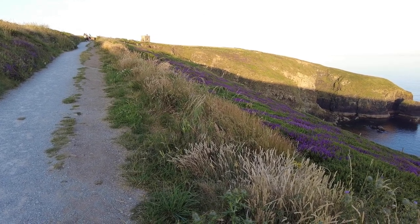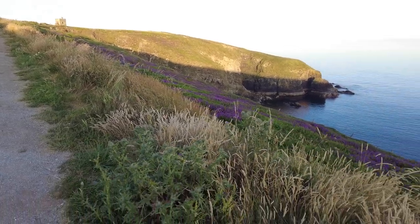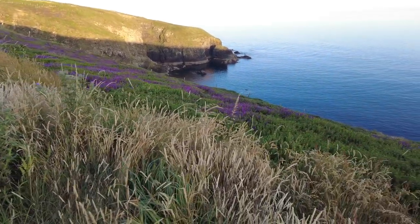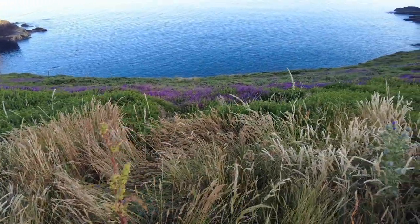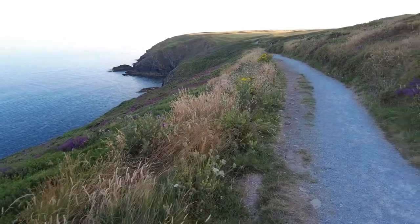And you can see that little castle we visited, and I'll just sweep round. Those purple flowers, I think it's heather there on the side of the cliff. Oh, I can hear those gulls squawking in the background there. And there, the view in front of me, only a little bit left.